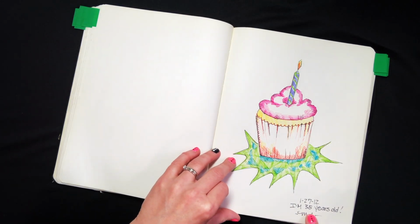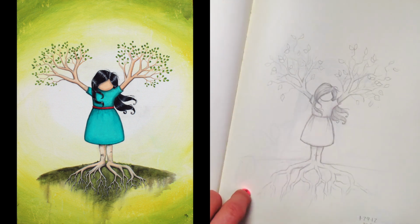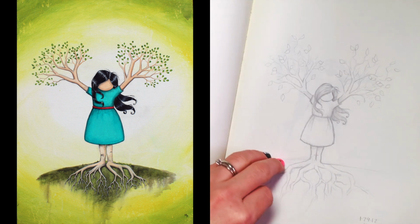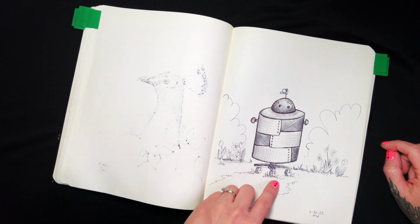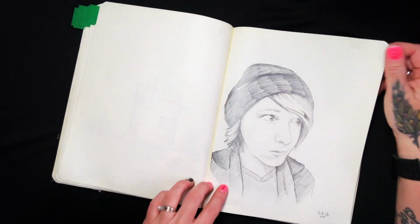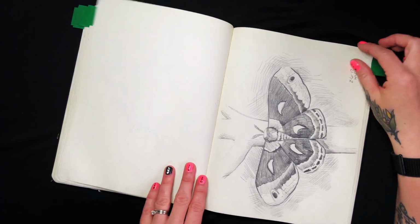Ooh, today I'm 35 years old. Wow, that was a long time ago. I'm 42 now. Record player. This one became Flourish. One of my favorite paintings. I think my brother has this one at his house now. Bird. This is a weird robot with like a chair rolly bottom. My son. A squirrel. Missy Laura. Moth.